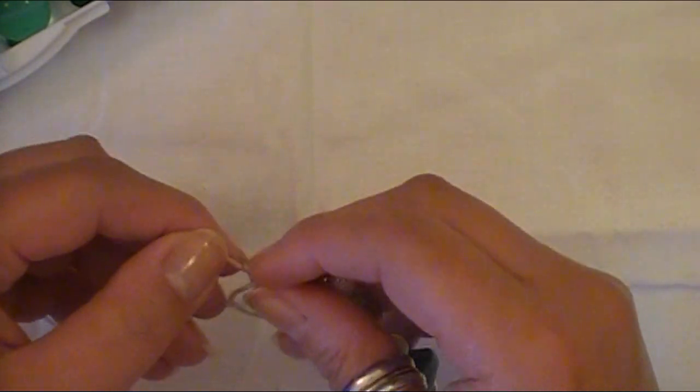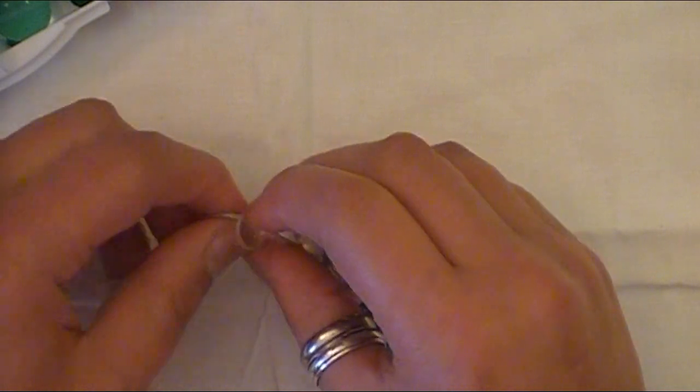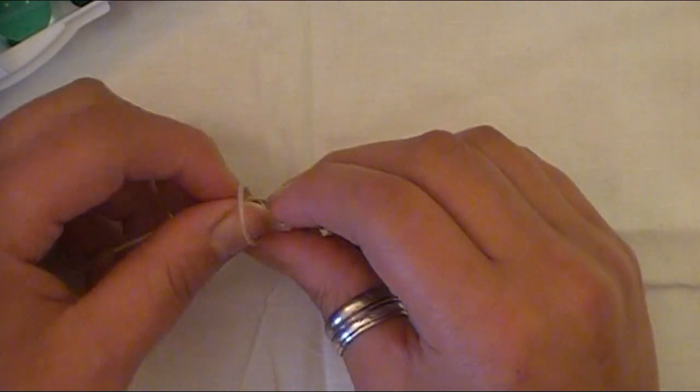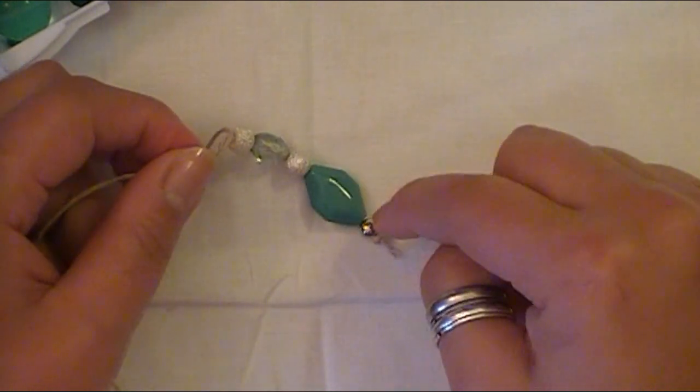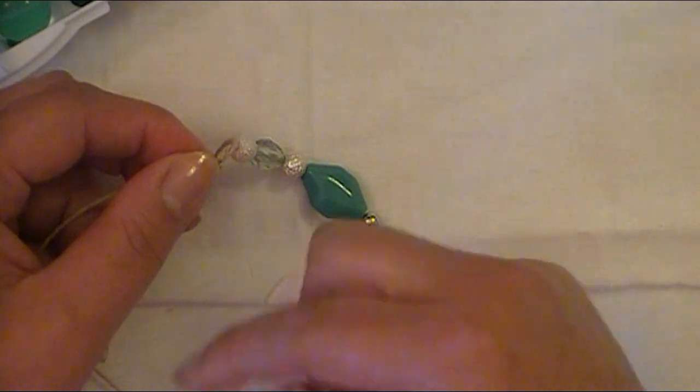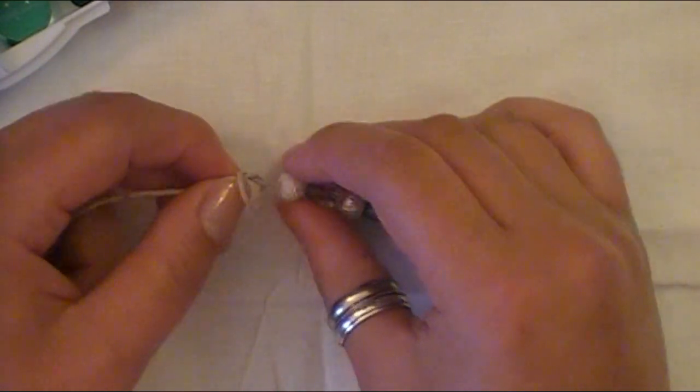So I'm just going to go ahead and slip this in here and I'll show you. You can tie this before you start the other end. It doesn't make a difference at all if you do it now or when you first start. When you tie this end and you are done putting your beads on, you can make this knot now and then go to the other side and put the other beads on, or you can do it at the very end like I'm doing.